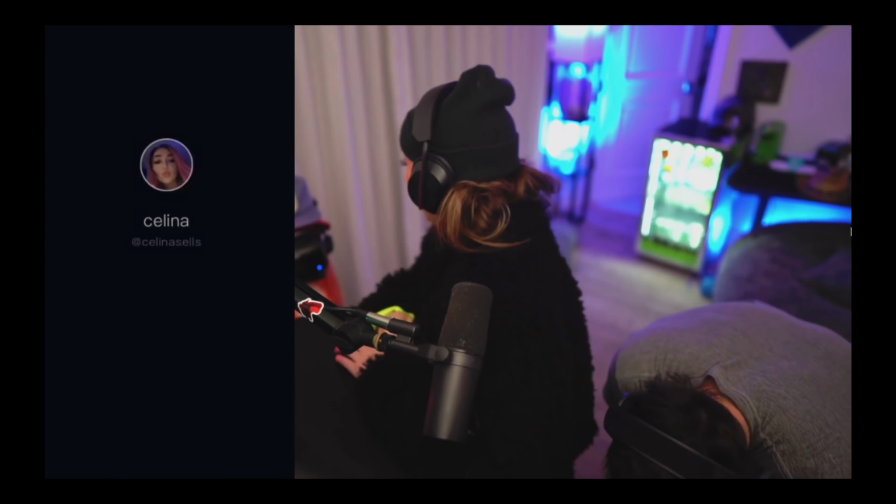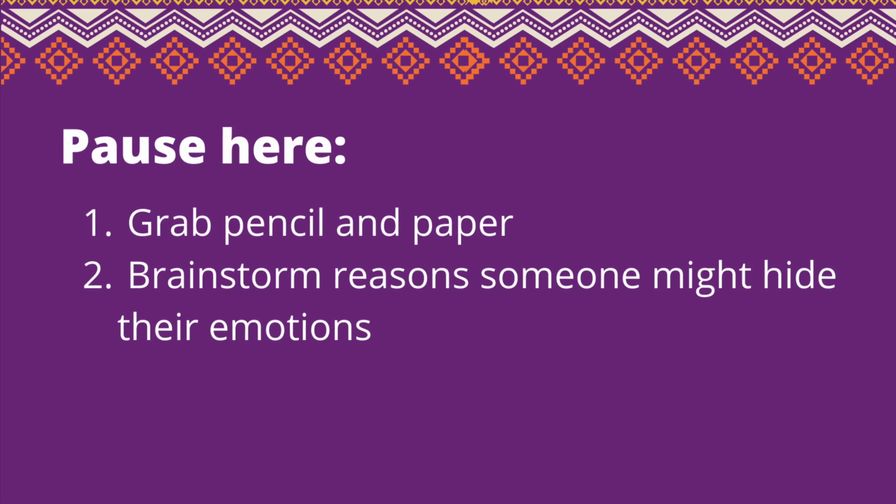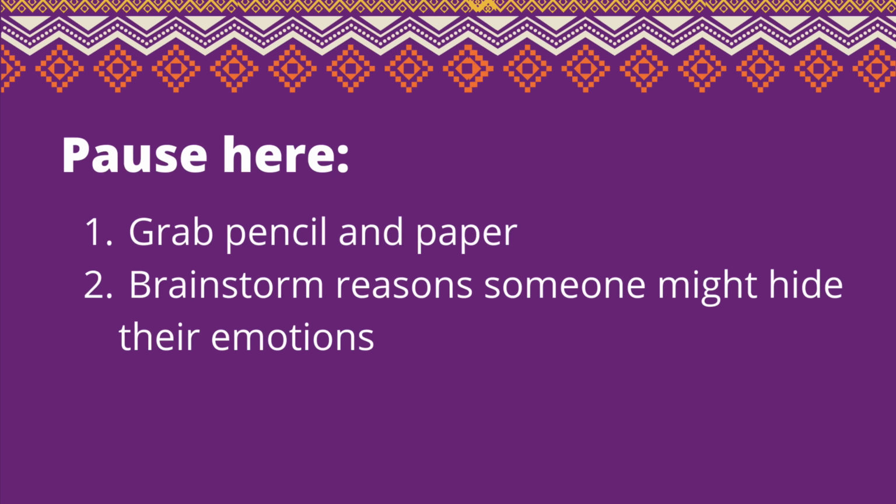Now, how does that relate to the way we might hide our emotions or say that we feel one way when we actually feel another? Walk out the door, you see someone that you know and they ask you how you are, and you just have to say that you're fine when you're not really fine, but you just can't get into it because they would never understand. On your piece of paper, quickly brainstorm some reasons someone might hide an emotion that they're feeling.